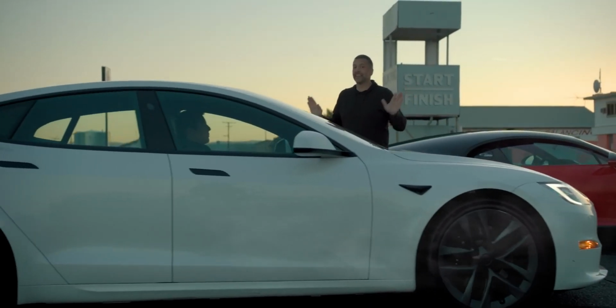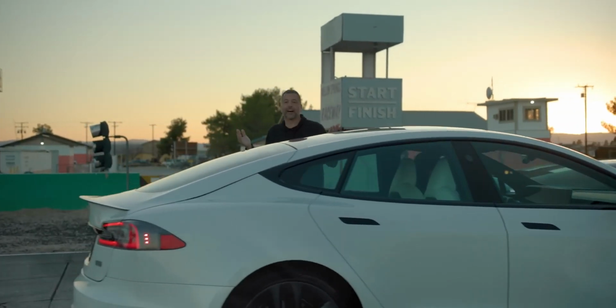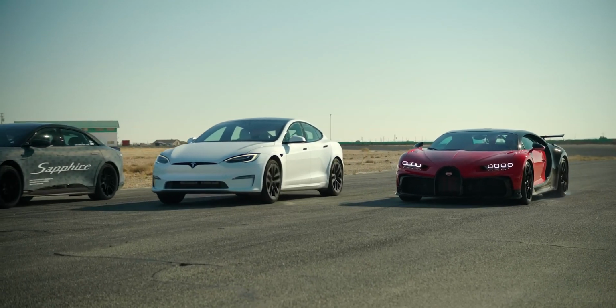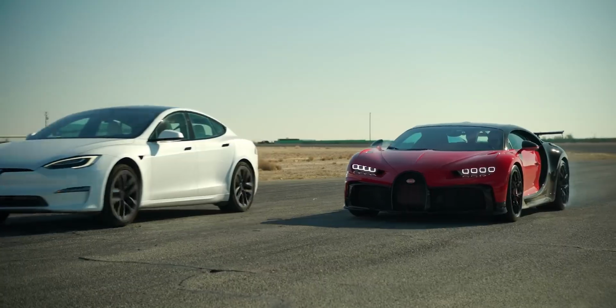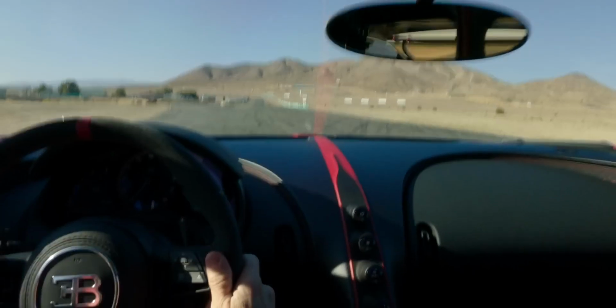The only reason the Chiron didn't win this race outright is this race wasn't long enough. Trust me, keep your foot in it long enough and that thing will leave the 2 EVs for dead. And then it runs out of gas. But it's probably faster than the jet that it costs more than.